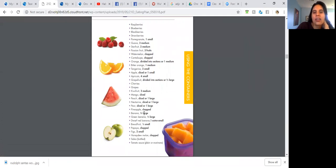Banana, you're not going to jam as much banana as you can into a purple container. Instead, half of a large banana is one purple container. What I do with bananas, I use them in my shakes all the time. They're so good in chocolate. They're so good in vanilla.